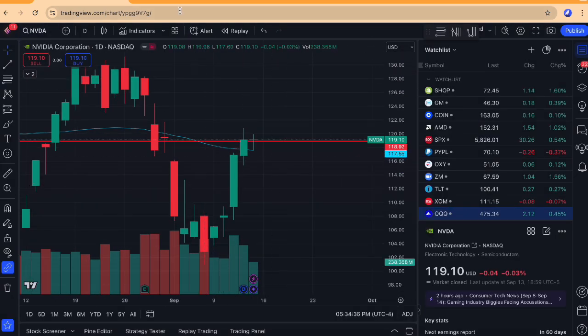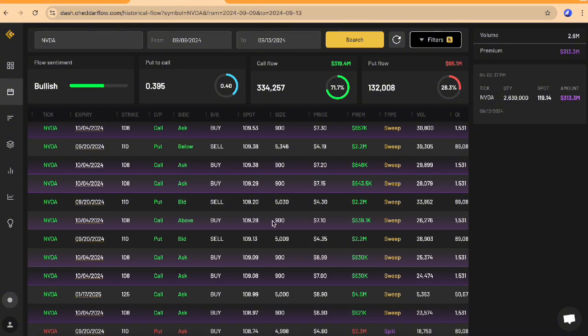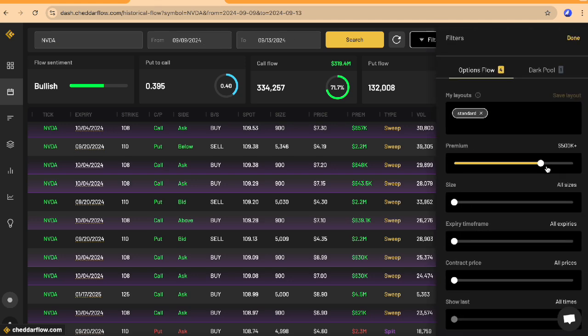Last week, we saw a very interesting move in NVIDIA, and this wasn't just interesting based on the technicals, it also was interesting based on the flow. So I'm going to go all the way back here on the historical flow tab. You can see I already have it ready for all of last week, so September 9th to the 13th. I have it filtered for over 500,000 in premium.